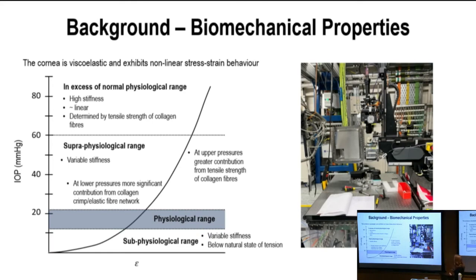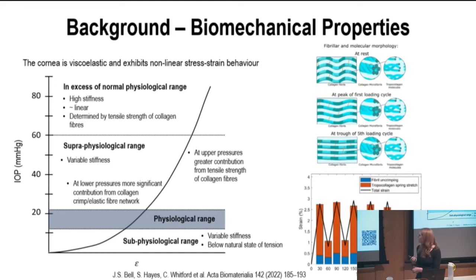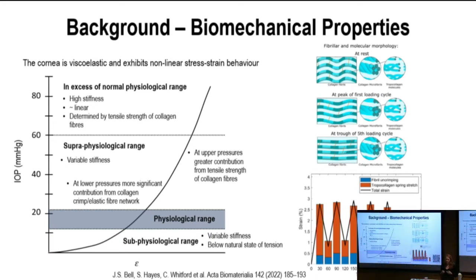So this image here is of the synchrotron in Oxford, Diamond Light Source, and a group we work with in Cardiff has done some wide-angle X-ray scattering and small-angle X-ray scattering, and they found that at these low pressures, collagen crimp plays a big part in the elastic response of the cornea, and also these tropocollagen springs, which they found, and it's the unwinding and the stretching of these springs which dominates this behavior. And this is all quite new stuff that's really important in corneal research.